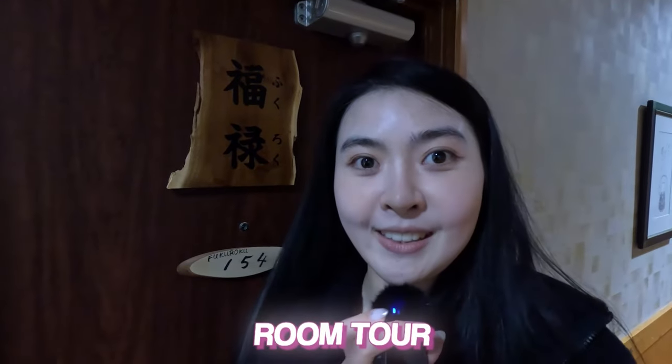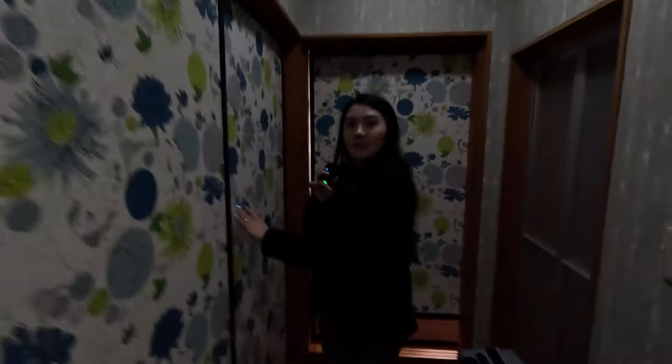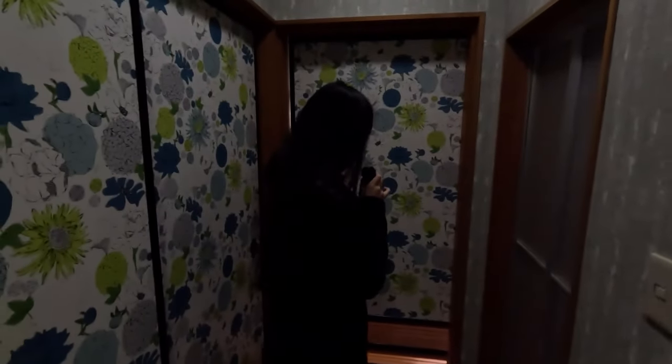So we just made it into the onsen. We got a river room and this is my first time coming here, so I'm so excited. I'm gonna give you a room tour. Let's go. Oh my god, so yeah, you come in and then there's like this little hallway. I don't know what this is, but let's just go straight first. Oh my god. Oh, we have this all to ourselves.